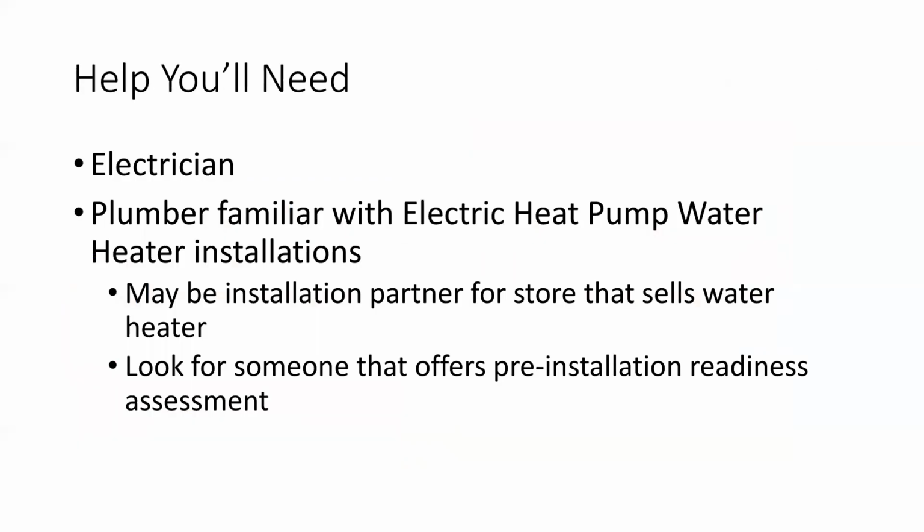In order to get going on installing an electric heat pump water heater, there's a couple of folks that you need to help you if you're a typical homeowner like me. First of all, you need an electrician. So in my case, I got in touch with an electrician and said, hey, I've got this dryer circuit I'm not using, and I want to use it to power a water heater. And so the electrician was able to take that circuit and put the wiring in place so that I was ready to put in a water heater.